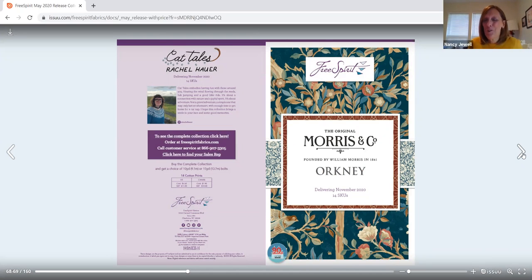Next, from the original Morris & Co., is Orkney. So just to refresh your memory, we have a relationship with the original Morris & Co., which gives us exclusive access to William Morris's journals and art, and even notes about the colors that he would want with different designs. We have really the authenticity of what we do with Morris & Co. It's held to the standard of William Morris, because the keepers of his brand really keep the design and colorizations based on William Morris's desires.